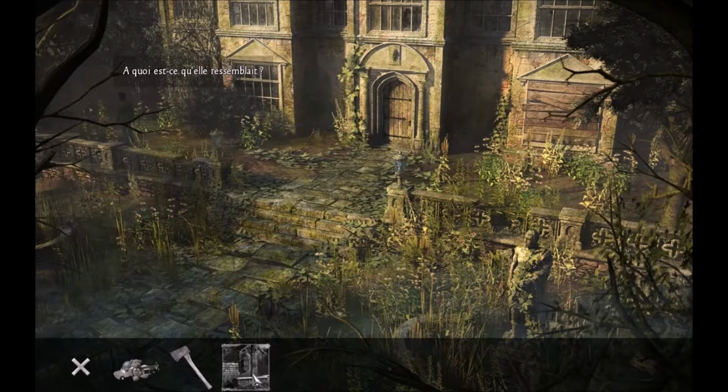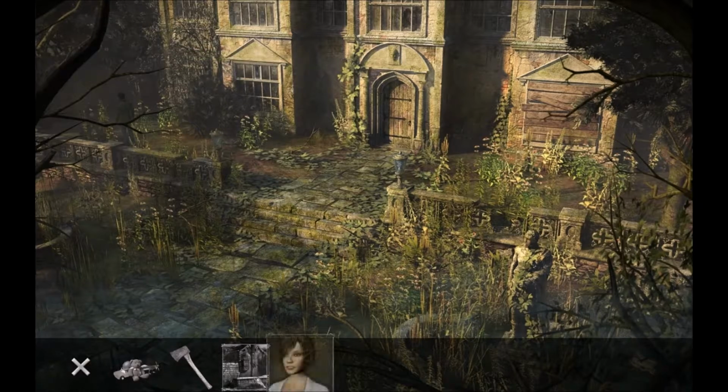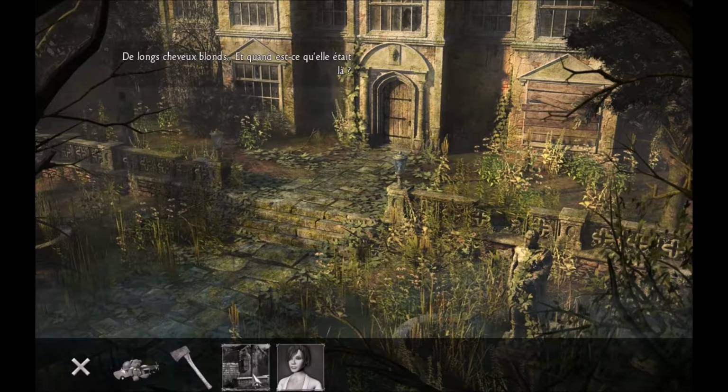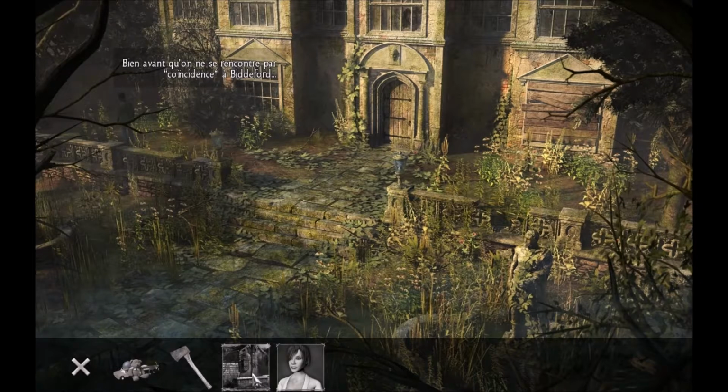What did the woman look like? Well, like a woman. Pretty. Like this? Did she look like this? Yes, that's her. But she had long blonde hair when she was here. I liked her much more like that. Long blonde hair. And when did you say she was here? Before my birthday. About 4 weeks ago. Long before we coincidentally bumped into each other in Biddeford.